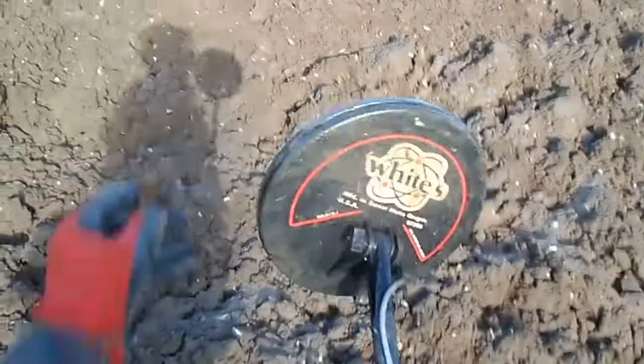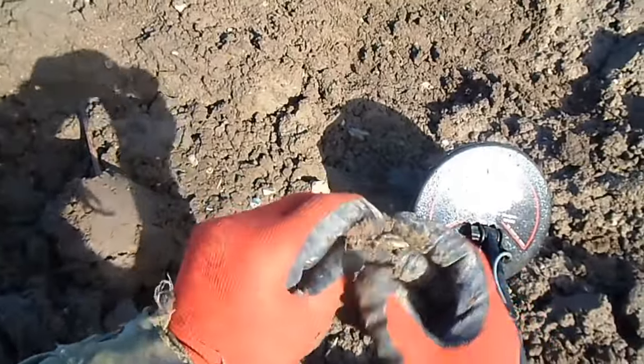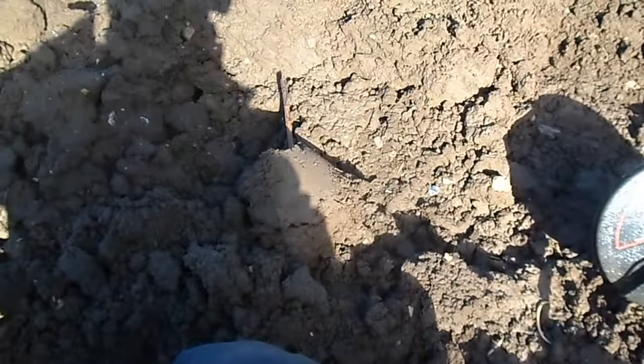Rubbish. That is shell. Out of the hole, let's see what it is. A bit better again. Oh. Bottle cap. Screwed up. There's one.